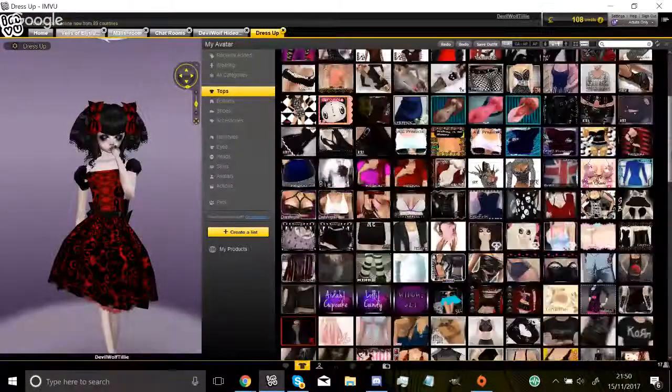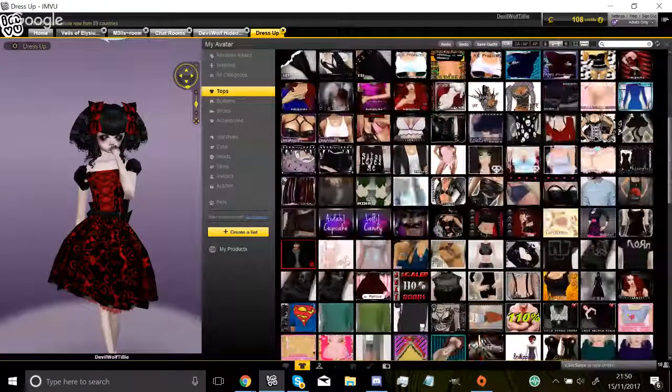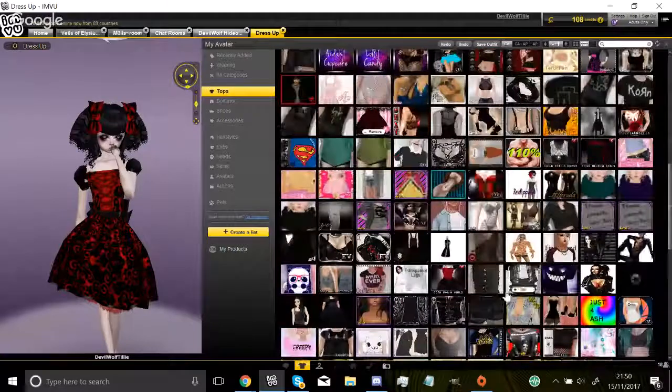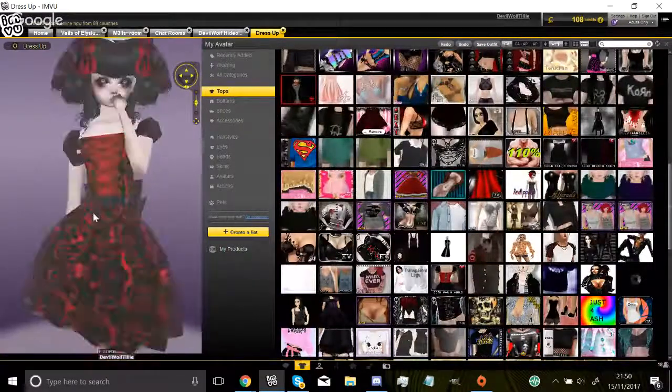I did see, I did have a... Okay, it was that dress. No, I'm going to stick with this actually, as I find that incredibly cute looking.